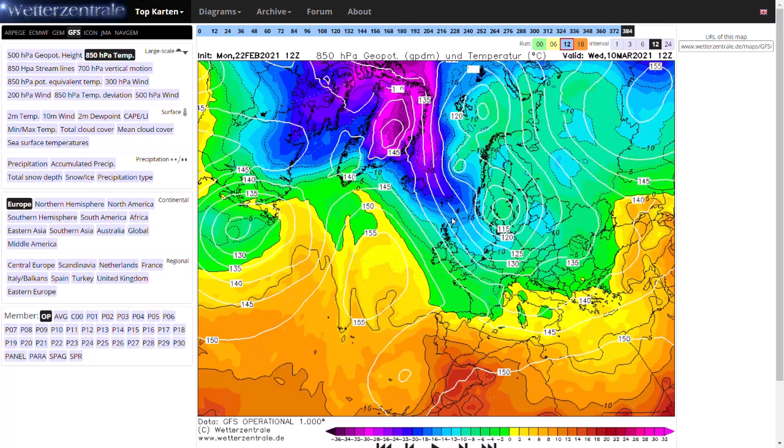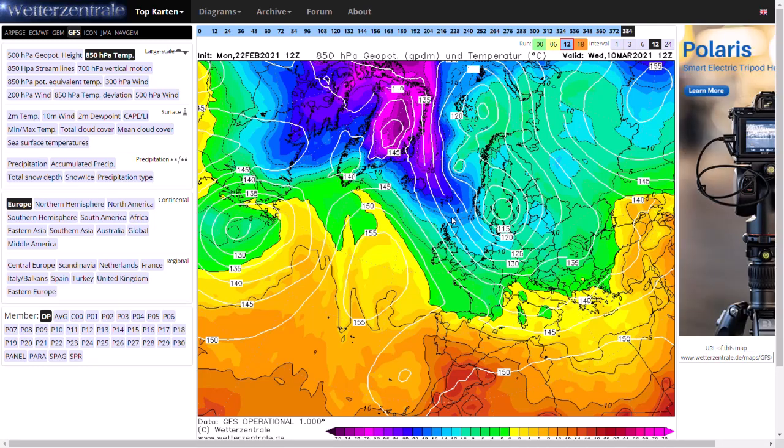But it does show you with high pressure around, even though at the moment in the midterm it does look like it will be bringing spring-like conditions, there's always a possibility it does move a bit further westwards and northwards and could bring down some cold air from the north or the east. Again, it's just potential. There's not really too much backing behind it at this stage.